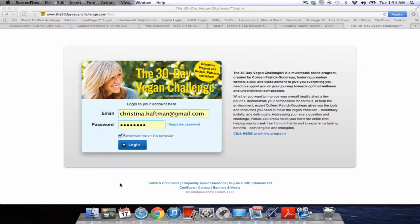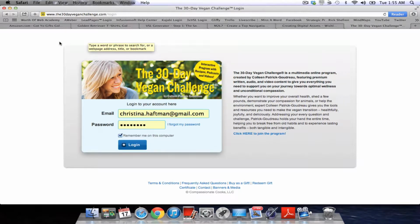After somebody sees the sales video and decides to purchase, they click the add to cart button and go through the payment processing page, give their credit card information, it gets authorized, and it's all successful. Immediately, through the automated systems, they are sent their login credentials to access the site. And they are taken to this URL, which is the login page for the 30-day vegan challenge up here in the browser. They put in their email and password, and they can go right in there. We'll go in there in just a moment.